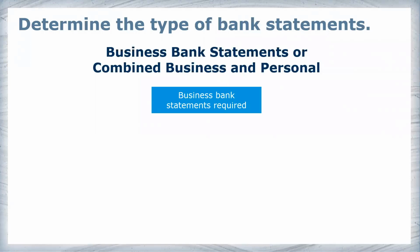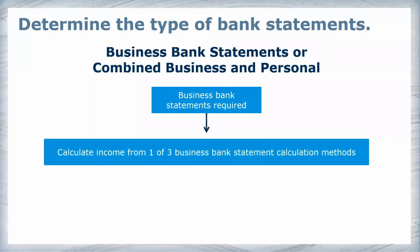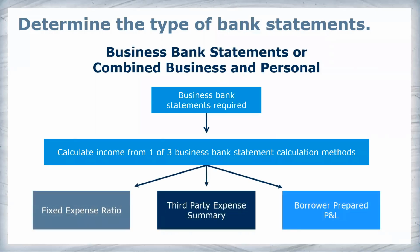So you can use one of 3 calculation methods, and you can calculate income from one of 3 business bank statement calculation methods. That is the fixed income expense ratio, the third-party expense ratio, or the borrower-prepared P&L. This is for your business bank statements. And as I said, we're not going to go through the details on the requirements and how to do that on each of these, but we will be going through both the personal and the business bank statement calculations in upcoming webinars. So make sure and look for that.